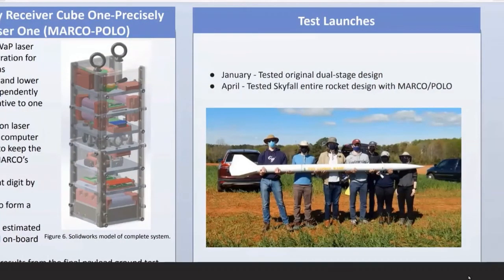We started the year with a dual stage design, and we were able to test fly the sustainer of this dual stage design to test the deployment method of the payload. Unfortunately, due to a commercial off-the-shelf motor malfunction, we had a non-optimal flight, so we had to pivot for our test flight in April of Skyfall. We changed the dual stage design to a single stage design, and we had a beautiful flight up to 10,500 feet. However, we had a non-optimal recovery of this rocket.